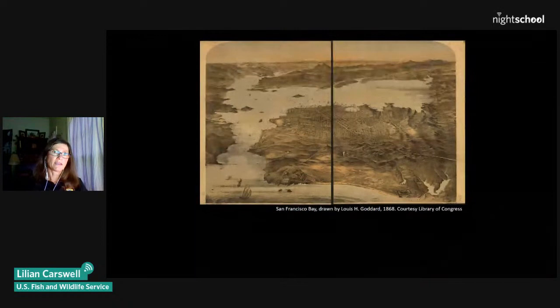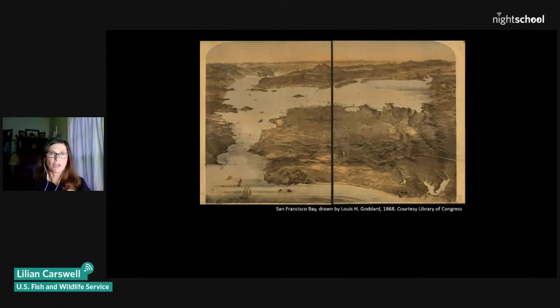So sea otters were taken all throughout California, throughout Baja California. There were massive numbers around the Channel Islands, but there were also massive numbers in San Francisco Bay. Accounts of the trade describe up to 2,000 sea otters per year being taken in the early 1800s, which was the peak of the sea otter fur trade in California.